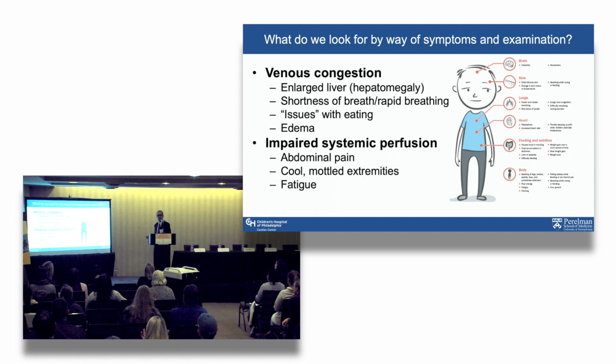Edema is actually less common, so swelling of the extremities, particularly in younger children, but we do look for this under the venous congestion side. And then on the outward side of the heart, the systemic supply of blood to the body, we look for signs of impaired perfusion, such as abdominal pain, cool extremities. So cardiologists, you'll notice, will listen to the heart, will feel the liver, and will feel the feet, kind of as our trio of exam findings. And fatigue, obviously, can be a sign of impaired perfusion.